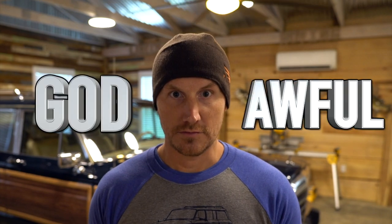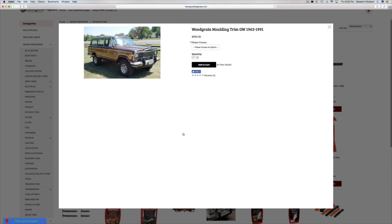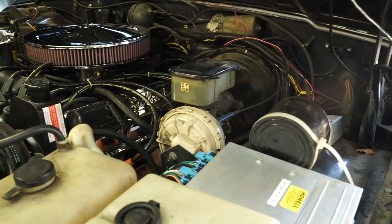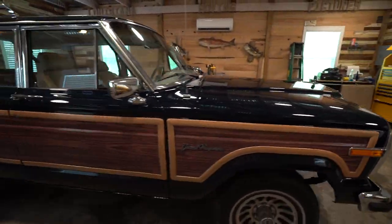Their customer service is god awful. I mean terrible. Early on in the process, I placed a $5,000 order for the fuel injection parts and several other engine parts. Right as I hit purchase, it kind of dawned on me that the $2,000 thing that I ordered a couple weeks ago still wasn't there.